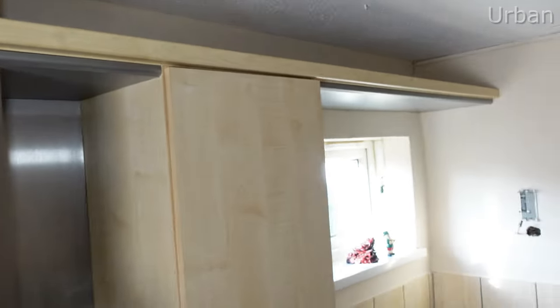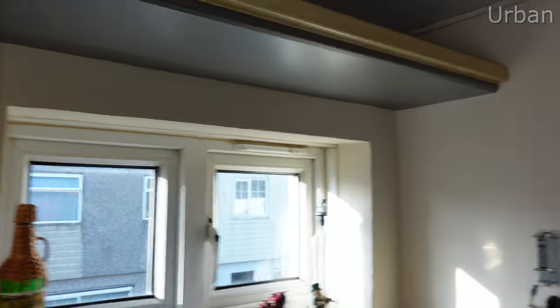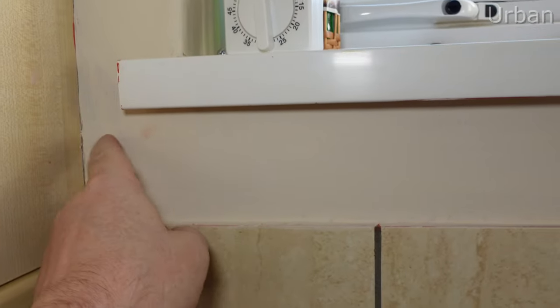Doesn't look too bad at all. I think there's a couple of bits I've missed, but with the glare from the sunlight I really can't see anything. I know it's dark for you because of the lighting, but I've done all up there, whether you can see it or not, probably not. Up there, all around the window, that's all done. There's a couple of bits here I need to do. You can see them now.